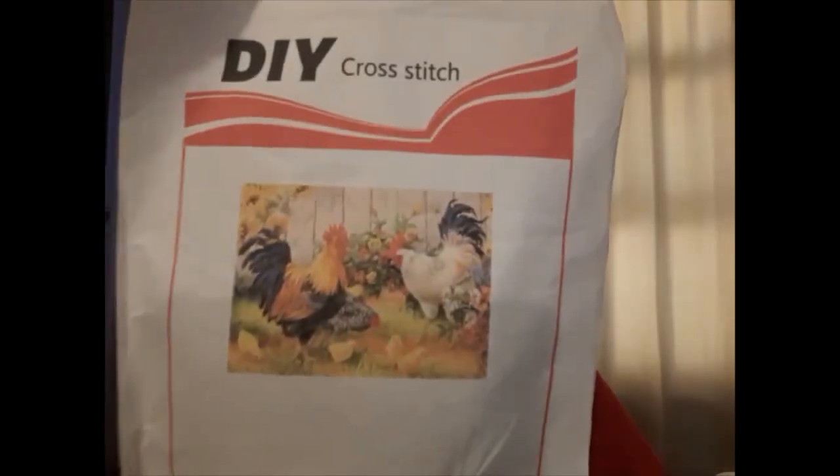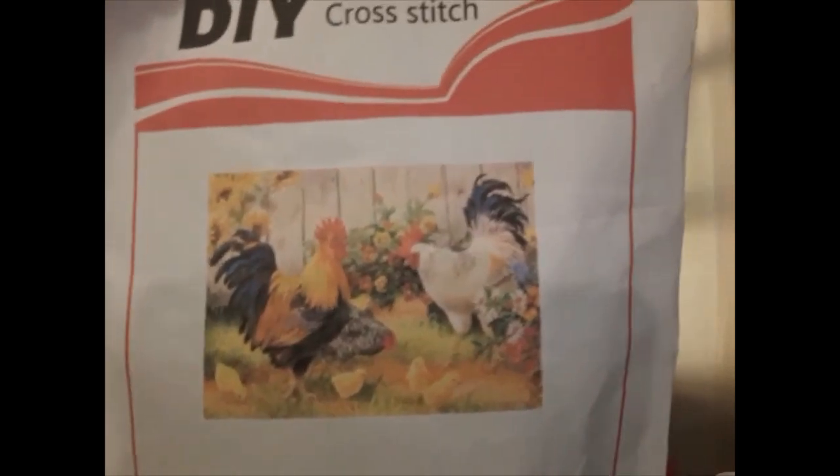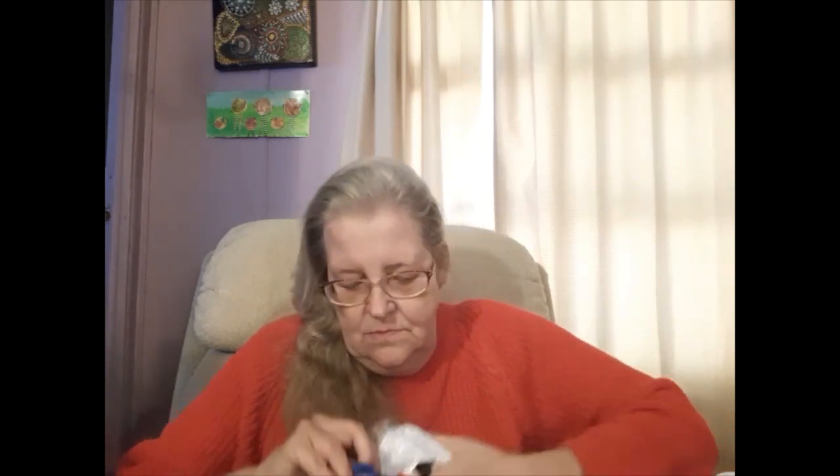they sent me another one, which is the roosters in the barnyard. I love that picture. Isn't that just gorgeous? It's a better picture than the fish. But yeah, I haven't started it yet, so I may do a video next week on starting that. They only sent me 2. Put this back in there.